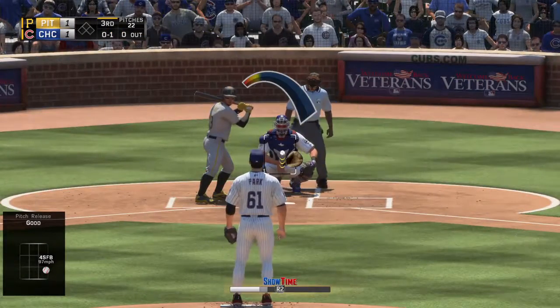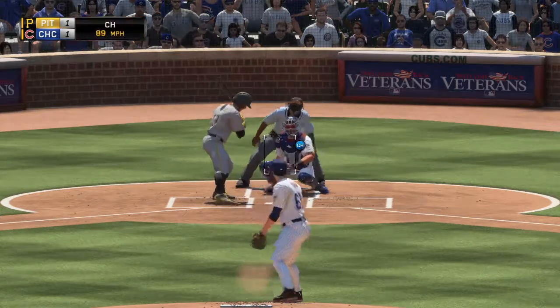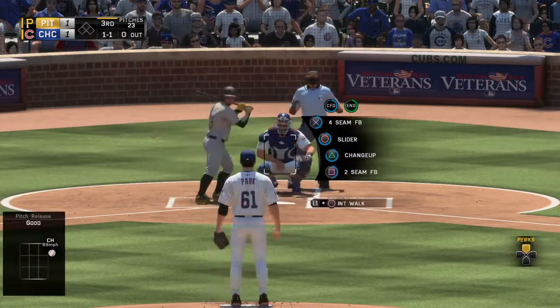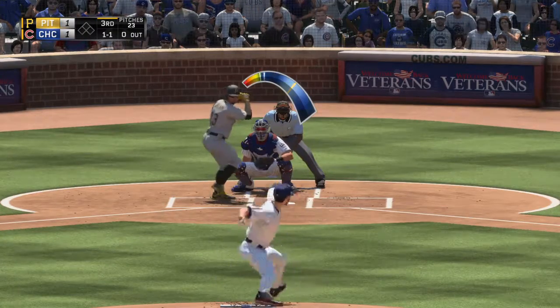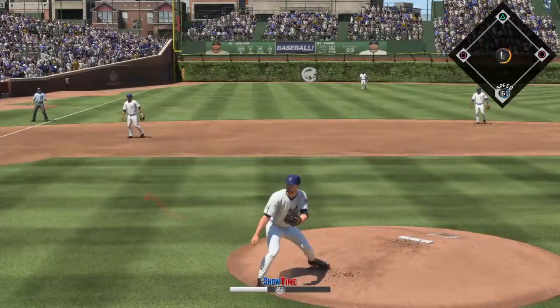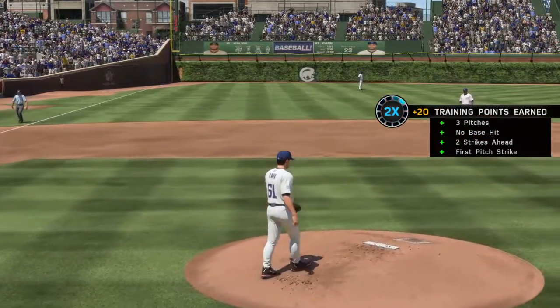Freddie Galvis stands in as he looks at a called strike. Nobody away. And he misses with it, 1-1. No outs, nobody on. Swing and he pops it up. Foul territory. And he's set down, 1 away.